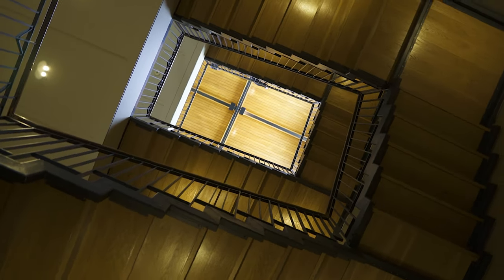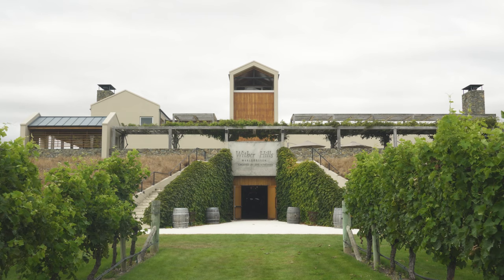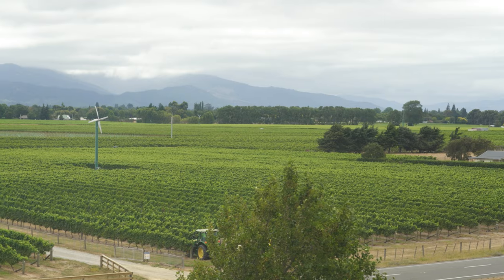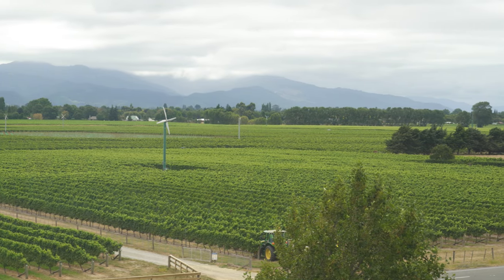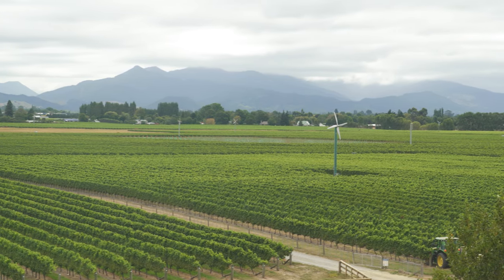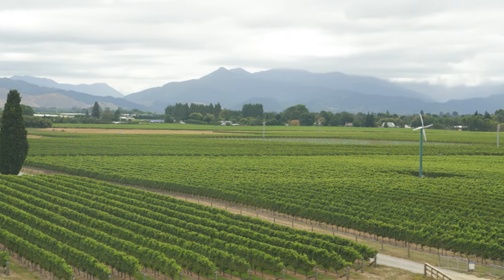The brand was established in 1994 by a local family. They started making the wine from grapes sourced in Marlborough, but the wine was being made in Auckland. Then in the early 2000s, they came down here and purchased the winery and the building that surrounds us. There were some vines here, but it was mostly apple orchards. They pulled out the apples, put in grapes, and expanded the winery from there.